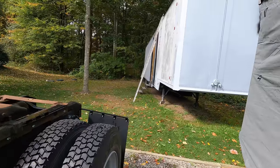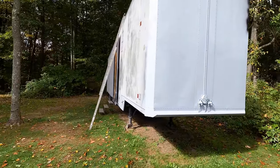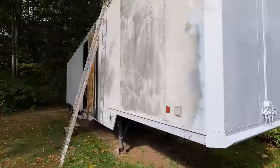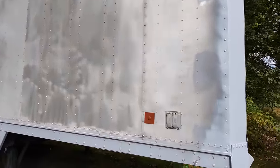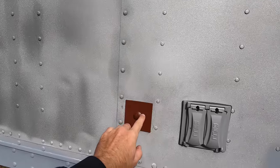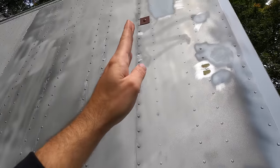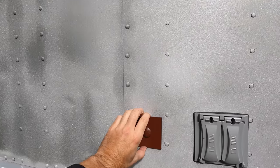The trailer had a huge upgrade yesterday. We got the winch wall in, which you guys saw. So these plates, you can see these on the show. These are the bolts. The holes were still here in the trailer from where the winch wall was, and the bolts were actually still in there too. The backing plates were gone.